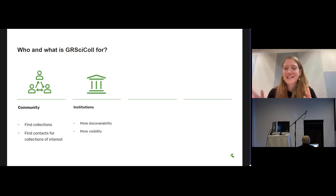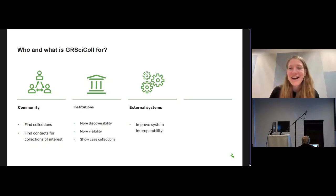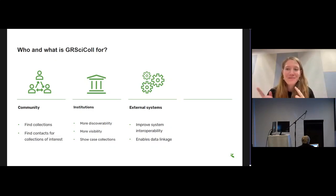Those institutions can be on GRSciColl and be more discoverable, more findable, and also be able to showcase their work and their collections, even if they aren't digitized. It can also be used by external systems because we have so many codes and identifiers. It can be helpful to enable data linkage, as I showed in the example with occurrences published on GBIF linked to GRSciColl.